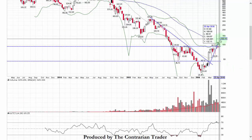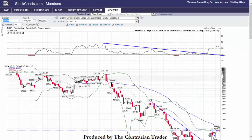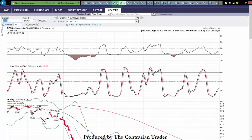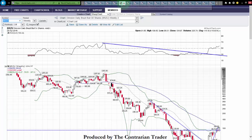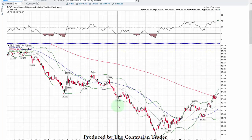I think that breakdown will continue. If that occurs, I believe that you're going to see a rally in emerging markets because the dollar will drop. So BRZU, I prefer over the BZQ. In essence, I want to be long of Brazil. The DBC, Commodity Tracking Index, it's going higher. What can I say?